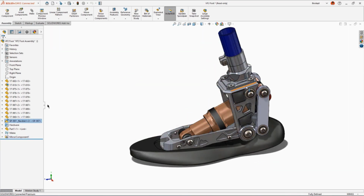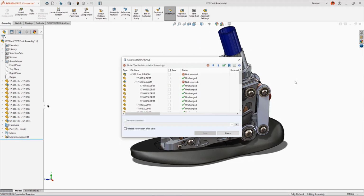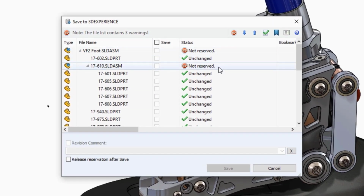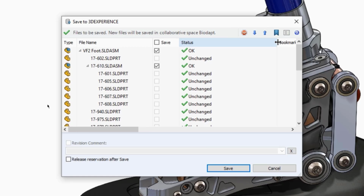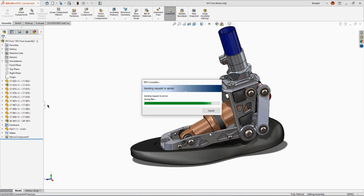Well, so I'm ready with the 4-bar linkage, and you can see the range of motion, everything is fine. So I'll just update this inside the cloud platform. I'll reserve the modified data, and if you want to add comments, you can add them. If you want to release the reservation, you can do it here.